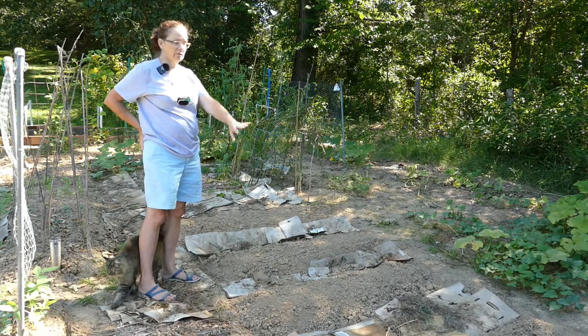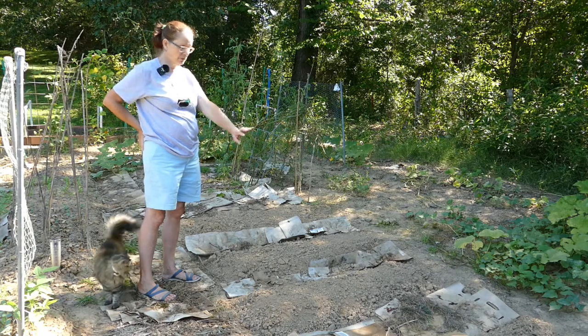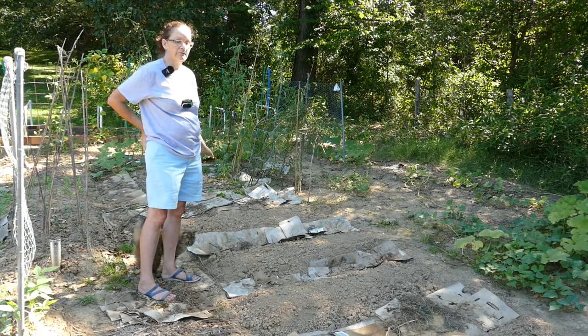I made these kind of raised rows here instead. I planted beets and radishes and spinach and turnips, and I'm hoping that they'll make a good crop for fall.